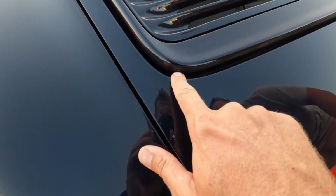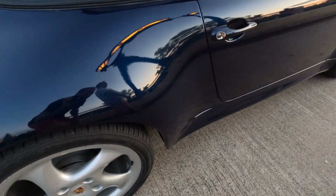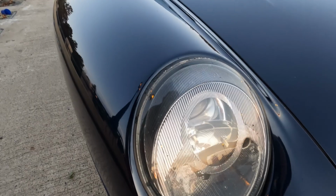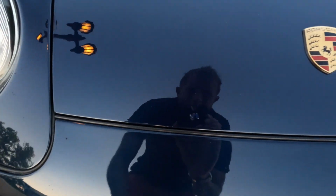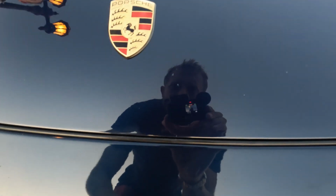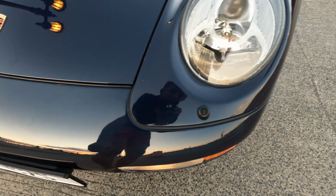Got a nick here, can barely see it. That's just road grime, your stickers. We want to make sure we're preserving this paint. It's original paint, so we're going to chase after those defects, but we're not going to chase them too far. We want to make sure we leave paint for the next guy to do work on should it accumulate anything in its next life. Yeah, of course.